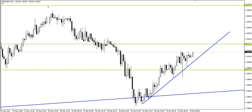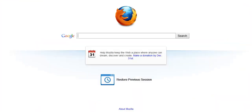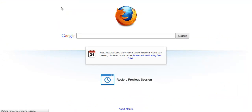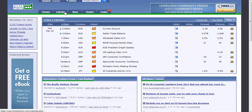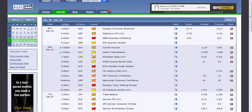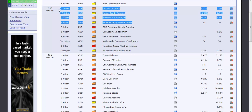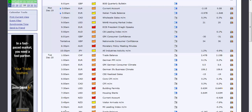And if we look at the news tonight, let's see what we get over there. So look at the calendar, and you can see that there's not too much going on until 9:30 a.m. when we have the ECB president speaking. But other than that, it's going to be pretty clean for the overnight session. So at this point, it's just a waiting game.